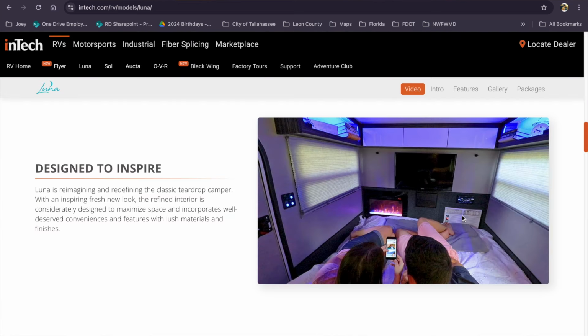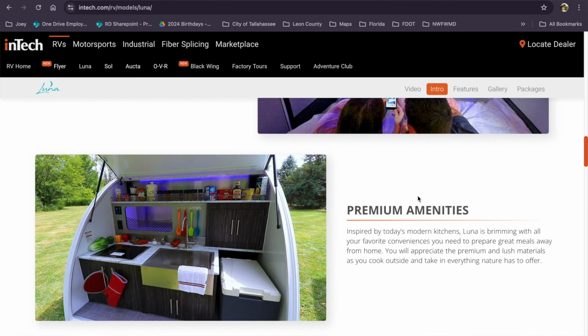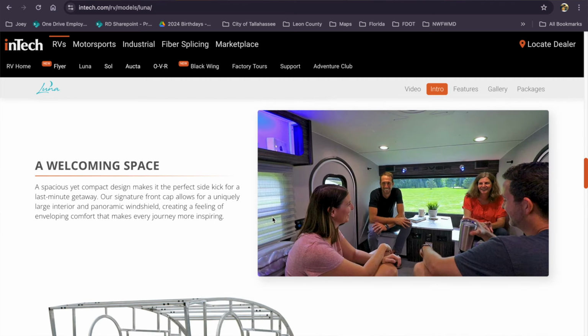And when you see the inside of these little tiny teardrops, you'll be amazed what they put in it. And their kitchen in the back is top notch. You got your stove, a huge sink, and a place to put your cooler. I mean, how could you not want this tiny camper? Look at this picture of these people sitting inside.